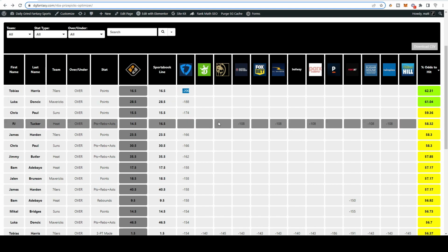Now let's talk about another example of when the sportsbook line does not equal the Prizepicks line, like in the fourth row with PJ Tucker, and how we calculate that. You can see that the sportsbook line is set to 16.5 points, rebounds, and assists on major sportsbooks, but his Prizepicks line is only set to 14.5. If you dig deeper and remember what we talked about earlier, it looks like he has just over a 50% chance to hit the over at 16.5 according to the major sportsbooks. I'm doing a quick calculation in my head here of minus 108.